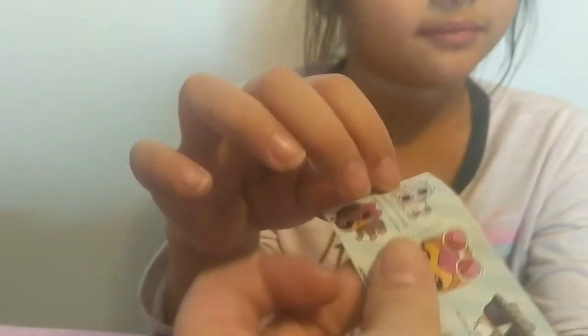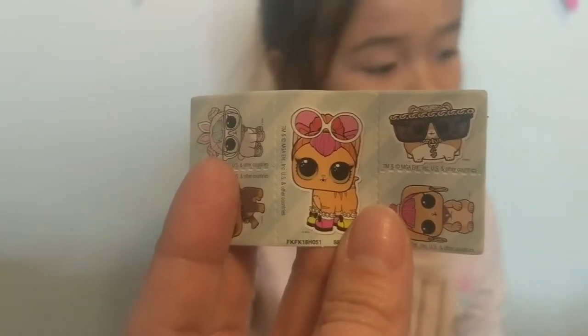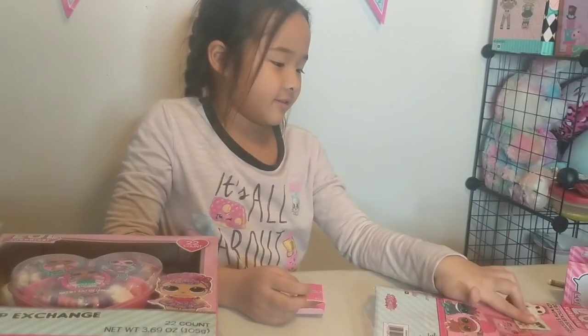Oh, so you get like five stickers, it looks like? Cool, you can even tear them apart. That's super cute. I like that option too. Another good alternative to treats. Wait. What did you find? This matches with this. Oh, on the box?